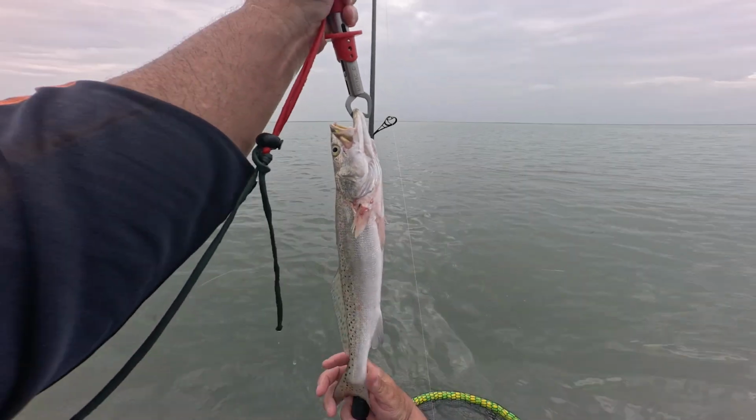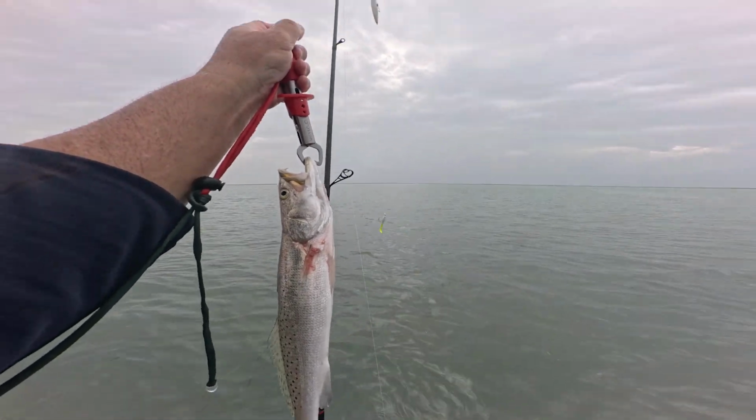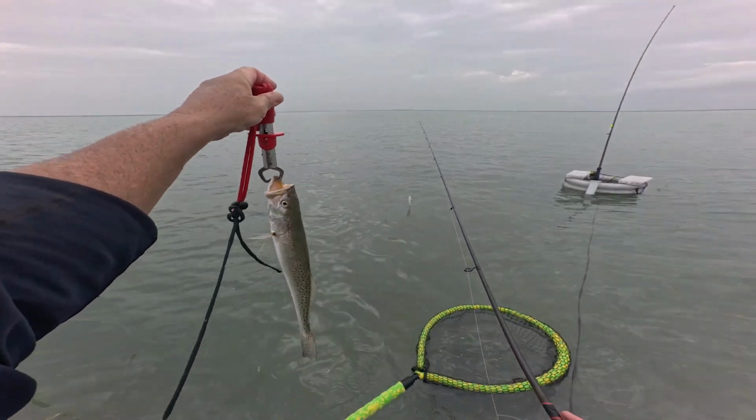See how big this one is? Oh yeah, 17 inches. Kind of skinny there, maybe she just laid her eggs or something. She might have just laid her eggs.